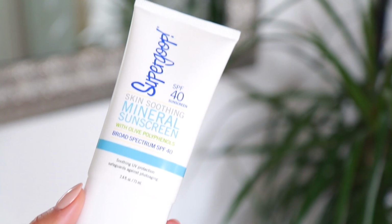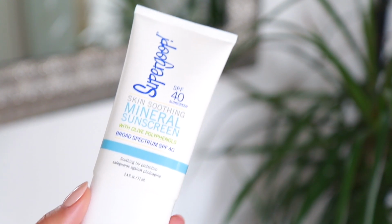I really like a mineral SPF as opposed to a chemical one. This is the one that I use. It is from Supergoop. It is the SPF 40 Skin Soothing Mineral Sunscreen. It is white when it comes out, but it blends in really well into my skin and it doesn't leave a white cast, which can be an issue with a lot of mineral sunscreens.